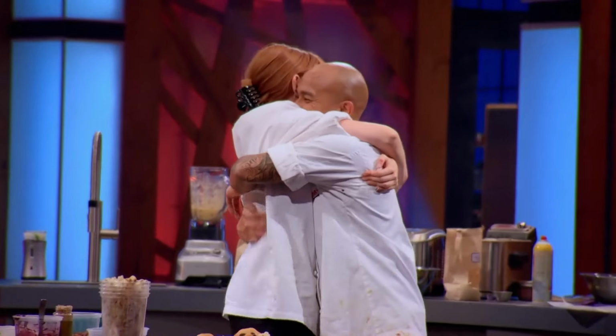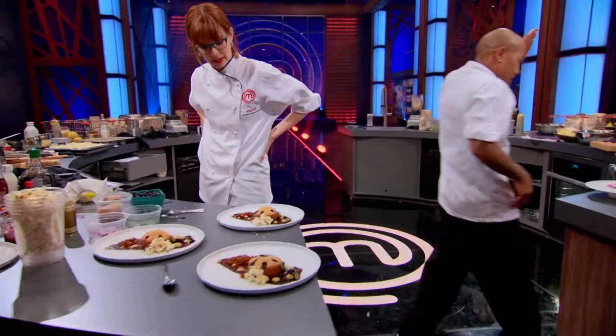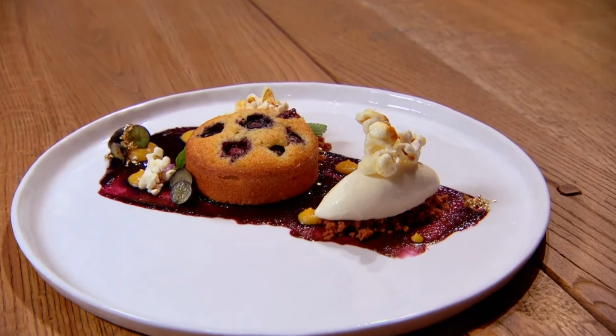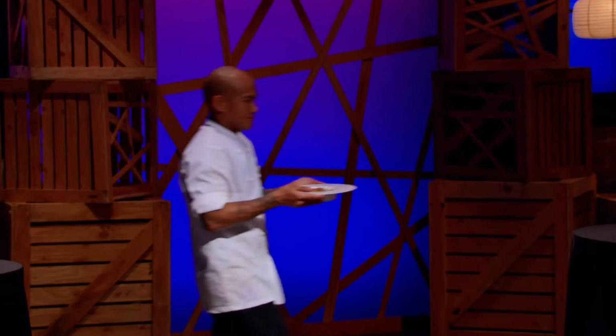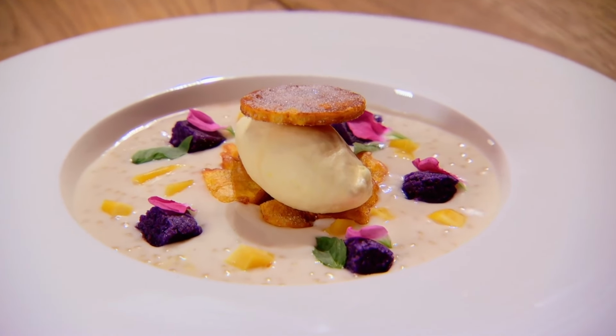Amazing, guys. I am so happy with my final dish. This dessert is beautiful, and it's exactly how I wanted it to look. I've never plated a dessert this beautiful before. This dessert shows how far I've come. Jeremy, please bring up your dishes.